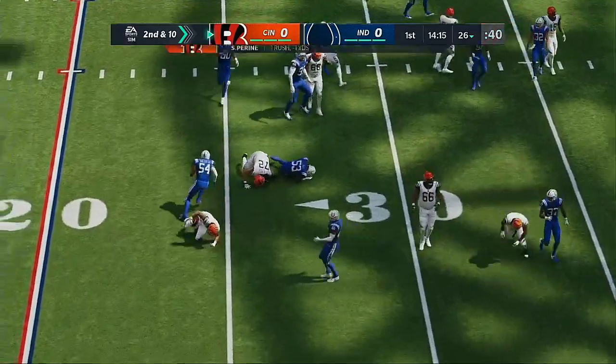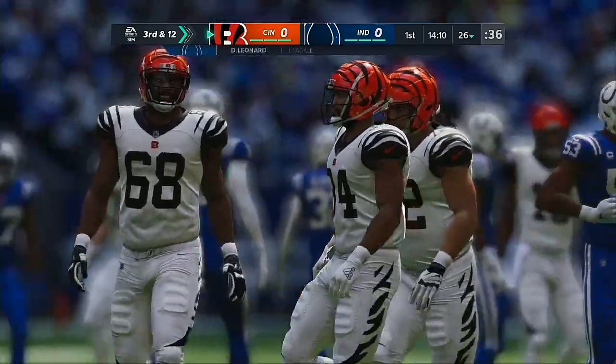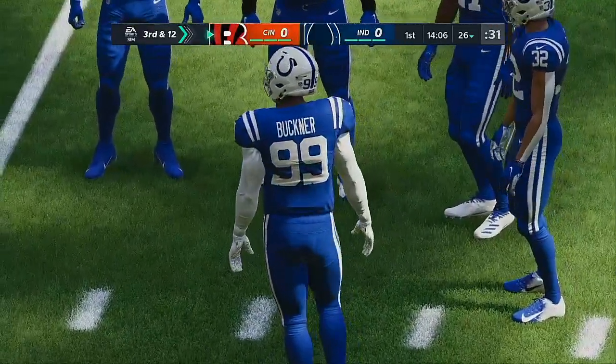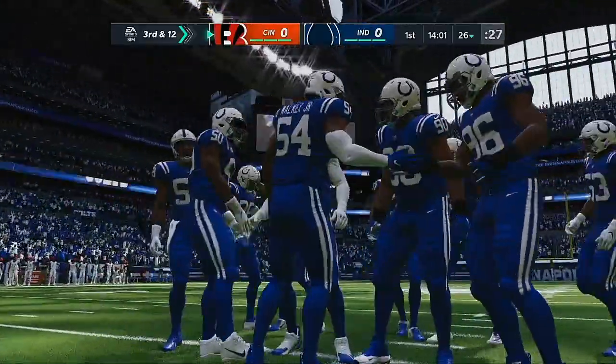A first carry for Samaje Perine. I like the strategy. Extra tight ends, extra beef. They want to run the football, but that means they probably want to run it inside. If you get strung out on the perimeter, you're in peril. Yeah, we saw the result. Negative yardage.